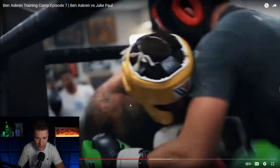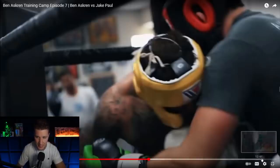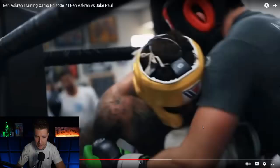Clips him. Right here is where Ben has to be successful, leaning on him. Now, the referee's obviously very important in that equation as well, but Ben has to be successful here. Right here, Gabe's lower than Ben is. If I'm Ben, I'm lower than Jake at this point. I want to be the low man. Yeah, on the break, he might be able to land some things, but I would rather be the low man working the body if I'm Ben right here.